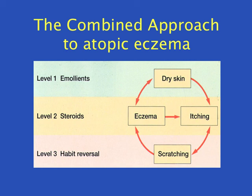Levels 1 and 2 are the conventional topical treatments with moisturiser at level 1, topical steroids at level 2. And at level 3, the new treatment with behaviour modification for habitual scratching, habit reversal.